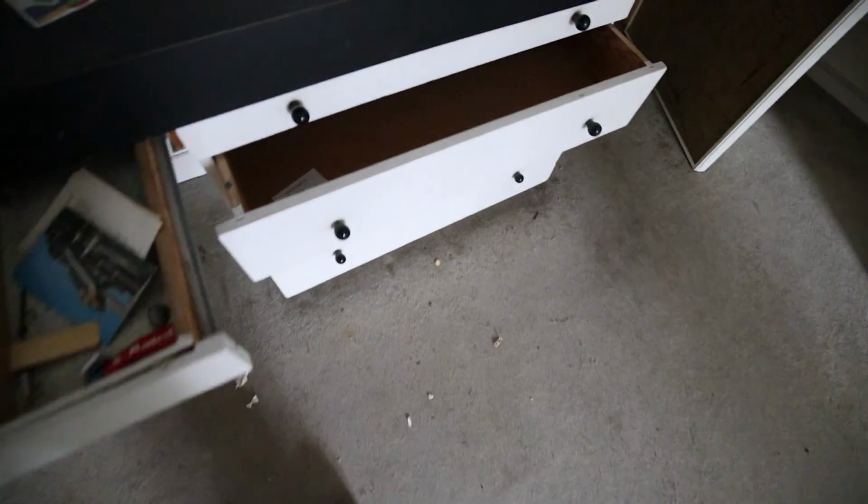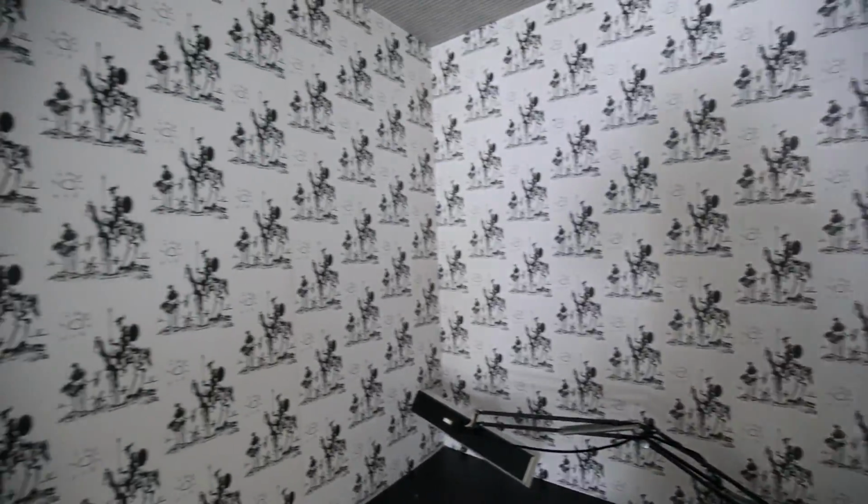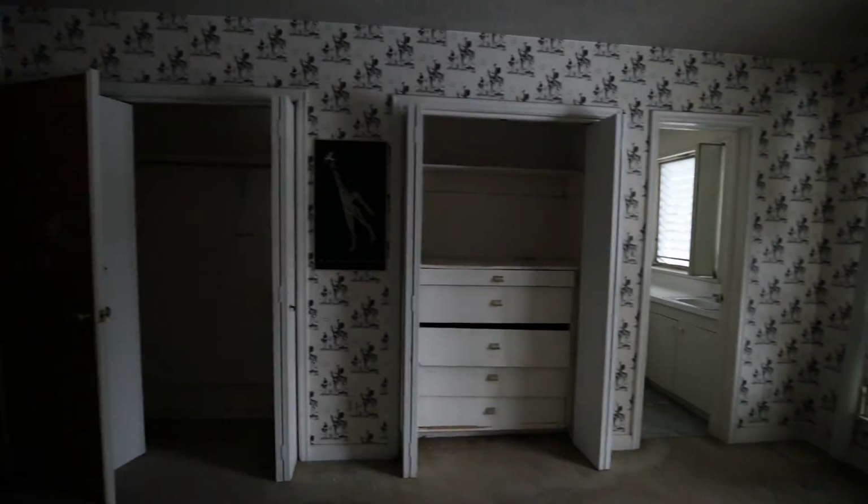Yeah, I got a few things left here. Oh, look at this wallpaper. Every room has really interesting wallpaper. And this one even has wallpaper on the ceiling. Wow. Unbelievable. Just crazy.